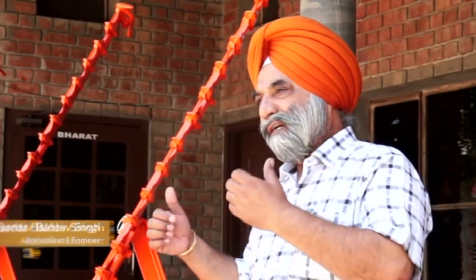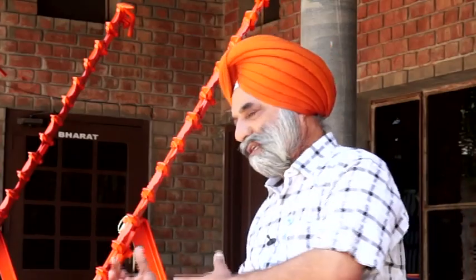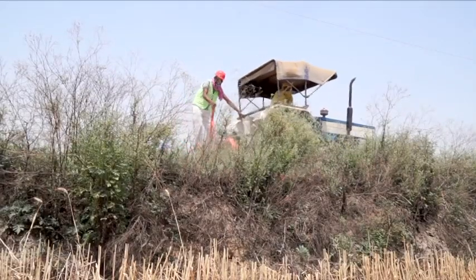A similar machine exists worldwide, but when we received a demand from Mandi Board specifying the needs of cutting grass and shrubs on the road flanks, we made necessary modifications to suit the demand. So, in a way, more than innovation, this efficiency-enhancing machine is an innovative modification.